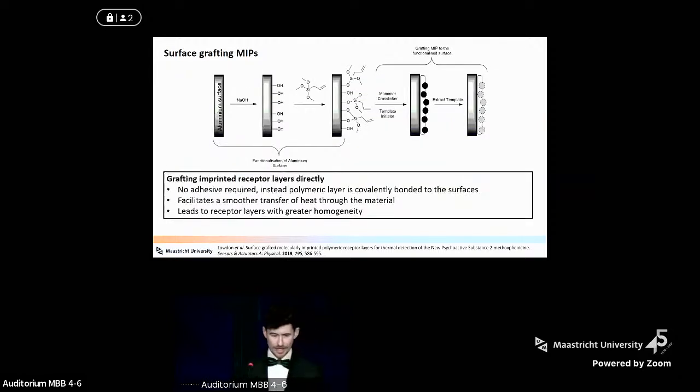So we came up with a solution. We decided to actually surface graft the MIPs. By surface graft, I mean we covalently bond the MIP to the surface, removing the need for an adhesive layer. By removing the need for the adhesive layer, we facilitate smoother heat transfer through the materials from A to B. And hopefully we increase the homogeneity of the sample as well.